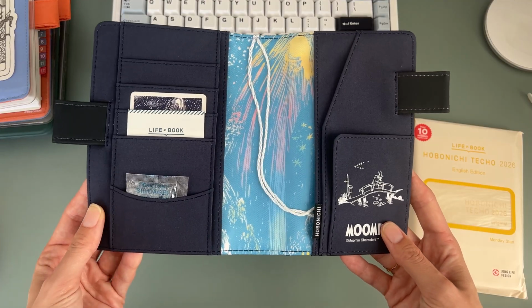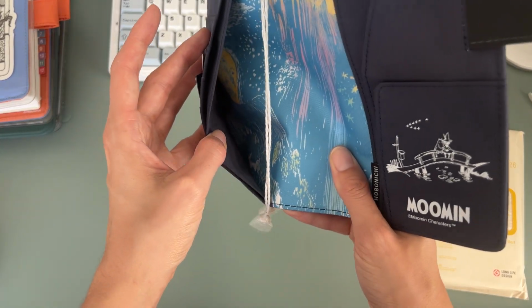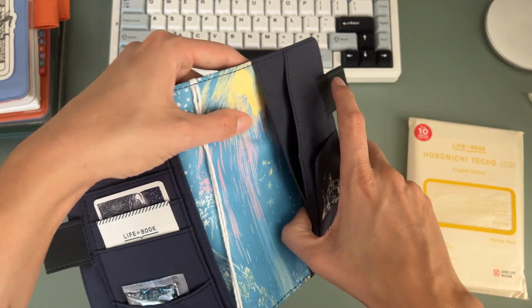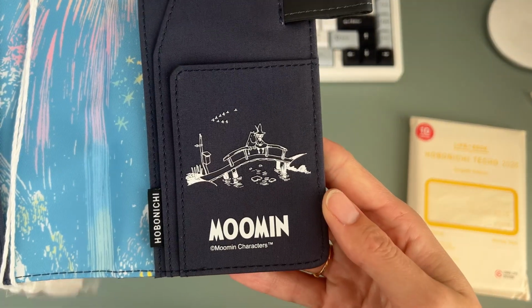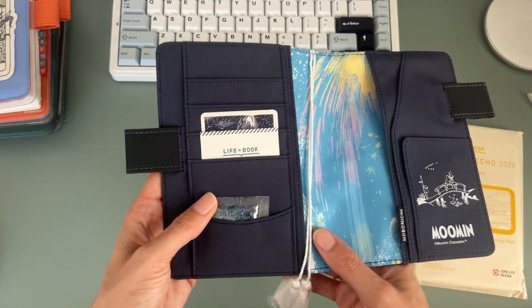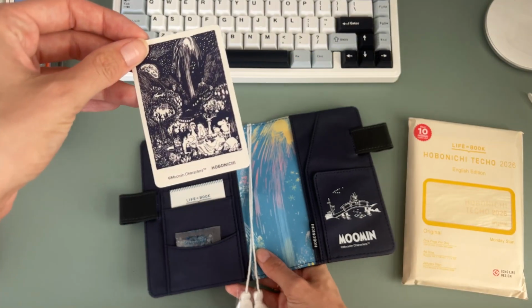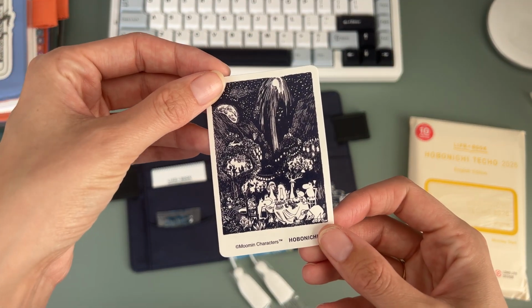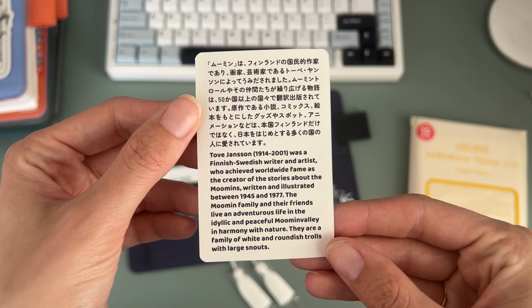I absolutely love the firework design on the inside. It continues all the way through, even behind the pockets. And there's a really cute design of Moomin and Snufkin on the bridge together on the pocket. This little card that they have inside the cover, I ended up putting in my current journal on today's page. It just has a bit of information about the original author and artist of the Moomin Trolls.